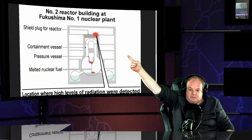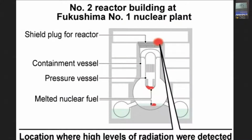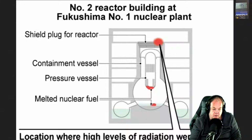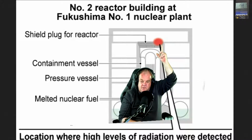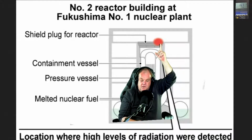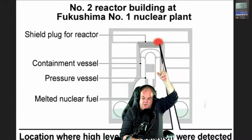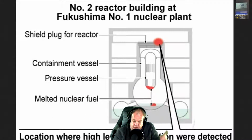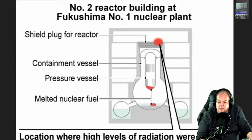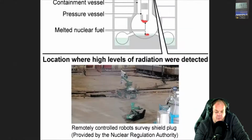Number 2 reactor building. And so the red dot is the plug they're talking about, at the very, very top of the building. They're claiming they're up at the very top of the building. Shield plug for a reactor. Containment vessel is right here. Pressure vessel. Melted nuclear fuel they're claiming is only at the very bottom. This is a perpetual lie that has been going on for a long time, where they claim the fuel just magically stops. It doesn't work that way.